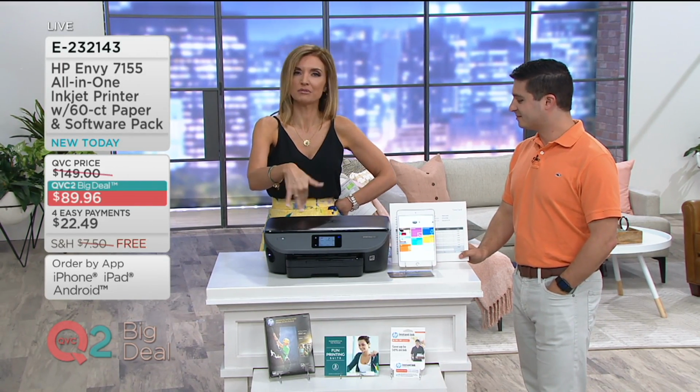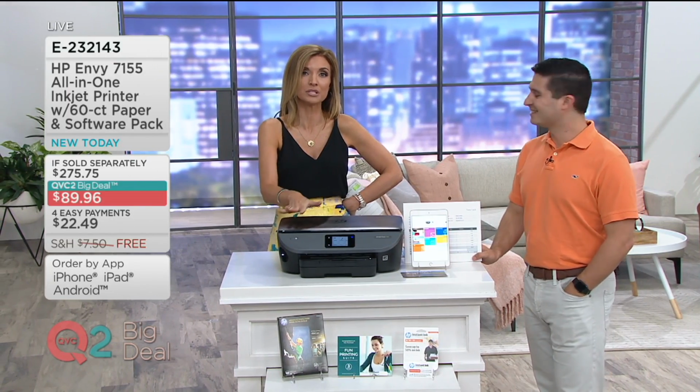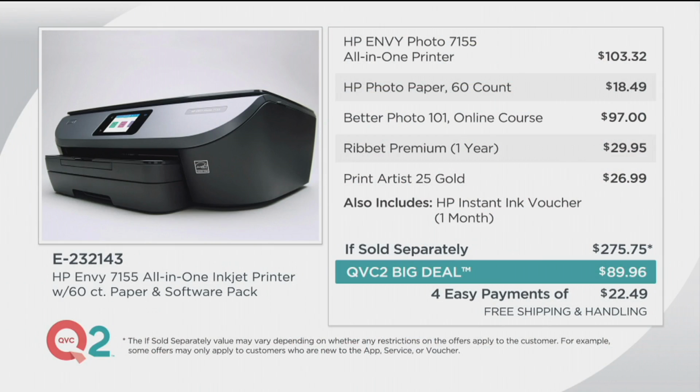These are modern times, and this is HP, so they're going to roll it all into one. And this is one category in retail where the prices just seem to get lower and lower. And at QVC, where we've had a long-standing relationship with HP, the price gets drastically lower. Because remember, we're giving you the ability, when you get this home, to print out 5 dozen photos.